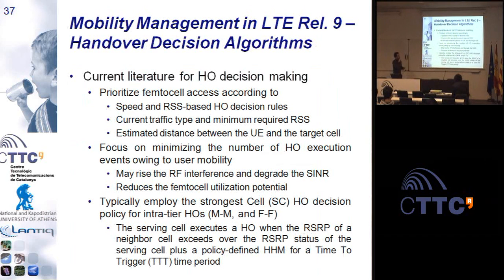Now, in the remainder of this session, we will focus on the handover decision making. Current literature on handover decision making, meaning current handover decision algorithms, typically prioritizes femtocell access over macrocell access according to speed and received signal strength based handover decision rules, based on the traffic type of the ongoing user connection and the minimum required received signal strength, or the estimated distance between the user equipment and the target cell.